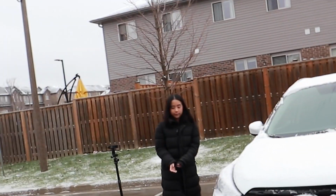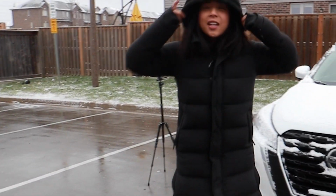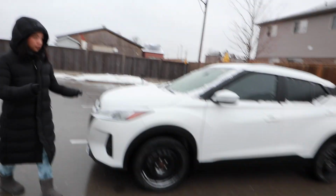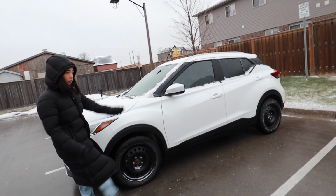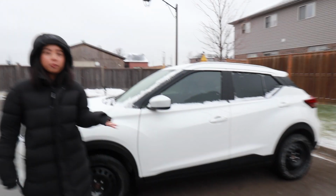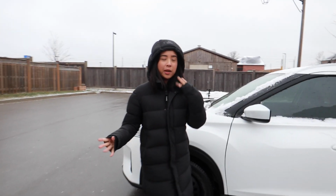Okay, so here she is. We don't have a name for her. Or is it a him? A him, I don't know. It's really cold right now, but we brought it to a parking lot so we can show all around it. So it's a crossover SUV, a compact SUV, not as big as a normal one, but since we're short, it works out. When we were choosing a car, we didn't want a sedan, a really short car, because we're pretty short and we wanted to be higher off the ground. So that's why we chose this car.